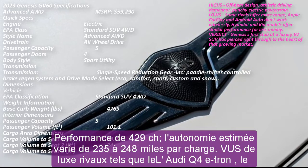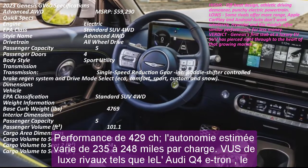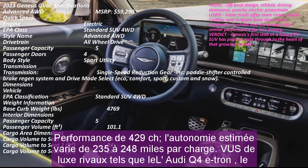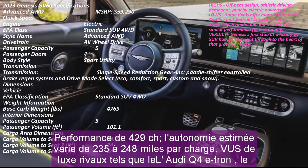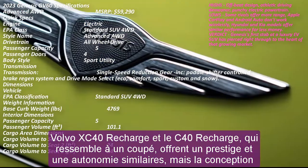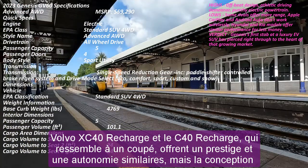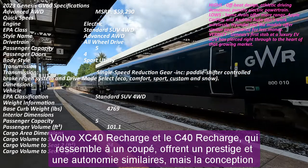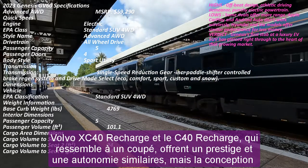Pricing and which one to buy. Advanced: $60,385. Performance: $69,385. While we're tempted by the Performance trim, which unlocks a maximum of 483 HP from its two electric motors, the better buy is the Advanced trim.